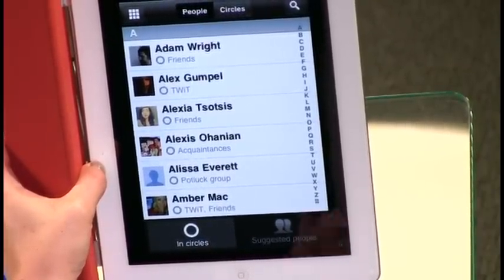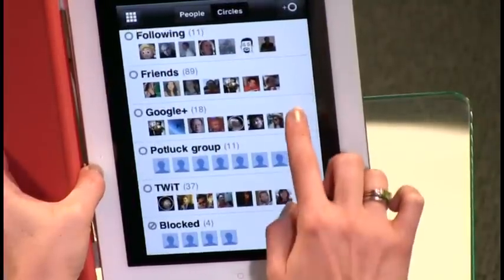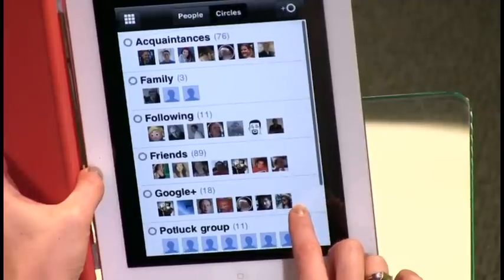Because I have people in Circles. Here are all the people that I'm connected with. It solves the problem that you might share something with family that you wouldn't share with your potluck group. I guess so, but why would I use Google Plus to share with my family? Right. I've never posted a private message. I only post public messages.